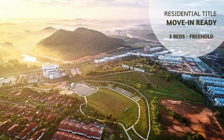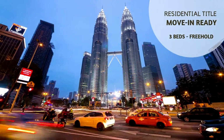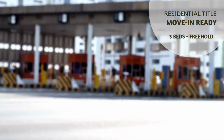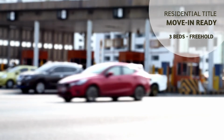Safira Apartment is conveniently located 1 km from Seremban Toll Plaza, 4 km from Seremban Town, 45 minutes to KLCC, 30 minutes to KLIA, Putrajaya, and Cyberjaya, accessible via Plus Highway to Plaza Toll Seremban and toll-free connection to KLIA and KLIA 2.